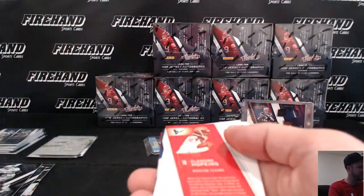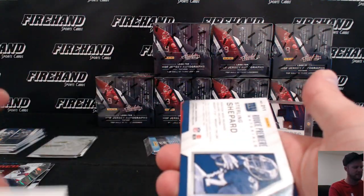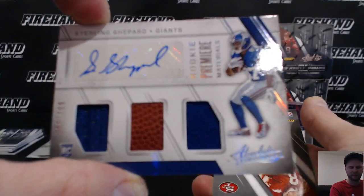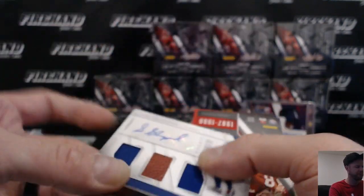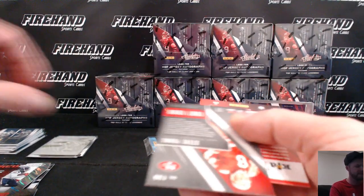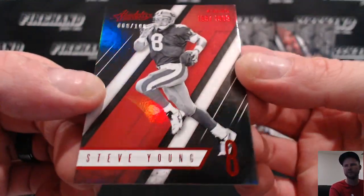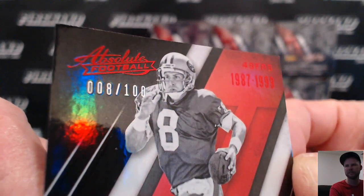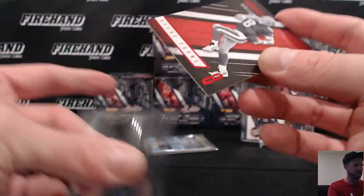Got a die cut of DeAndre Hopkins for the Texans, red zone. Sterling Shepard for the Giants, RPM. There you go, Will H. And a Steve freaking Young. Oh, that's gonna be Steve Young Auto. This one's super boner time right there. Number to 100? It is the jersey number though, that's kinda cool. 8 of 100, Steve Young. For red and gold cards and the Niners.